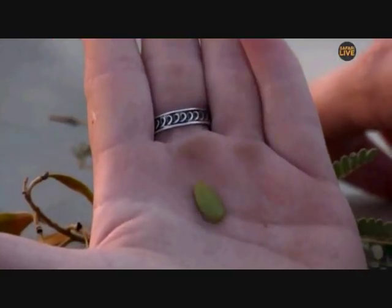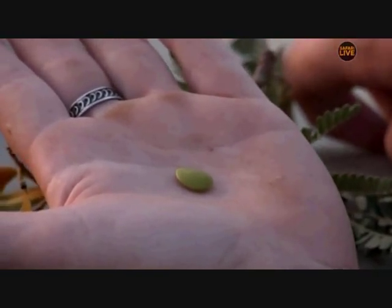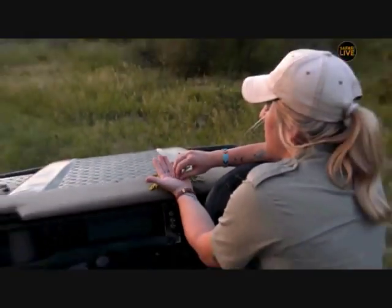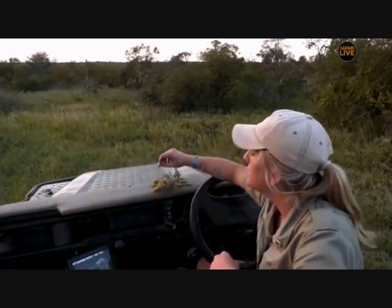Now, I don't know if I can, sorry, Tom, it's sliding down my head. I don't know if I can eat the seed pods of an African wattle. I do know some of the wattles in Australia are actually toxic and you shouldn't eat the seeds, so I'm probably not going to do the taste test now.